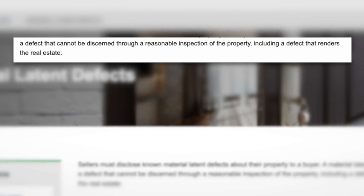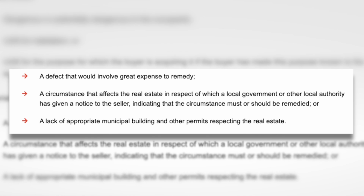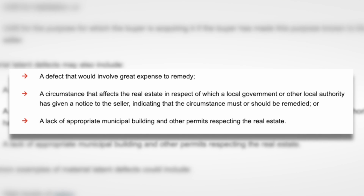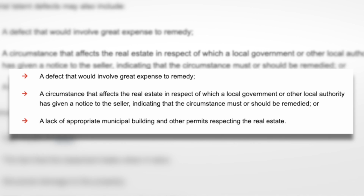And now onto the video all about the wildly misunderstood, misrepresented, and sometimes swept under the rug material latent defect. The BCFSA defines a material latent defect, or an MLD, as a defect that cannot be discerned through reasonable inspection of the property, including a defect that renders the real estate dangerous or potentially dangerous to the occupants, unfit for habitation, or unfit for the purpose for which the buyer is acquiring it, if the buyer has made this purpose known to the seller. But a material latent defect may also include a defect that would involve great expense to remedy, a circumstance that affects real estate in respect of which a local government or other local authority has given notice to the seller indicating that the circumstances must or should be remedied, or a lack of appropriate municipal building and other permits in respect to the real estate.